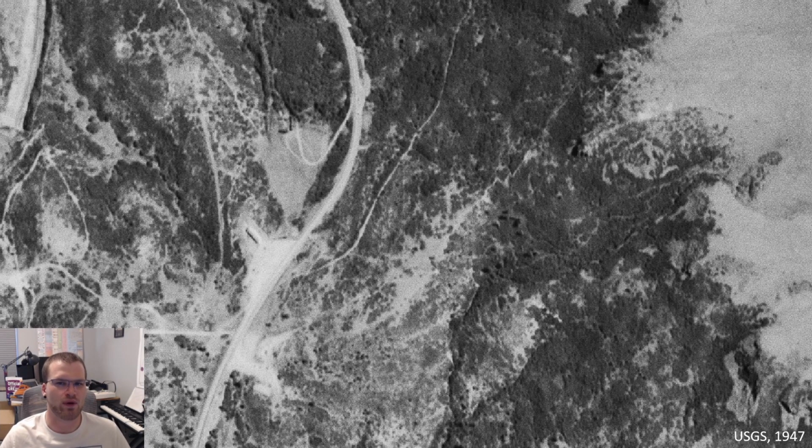In this 1947 aerial from USGS, it's not especially easy to see, but this building, I believe, is the service station and restaurant owned by Jim Elliott. It did end up moving when the freeway was put through, so it's a little hard to track down the details exactly. But this is Highway 85 passing through here.